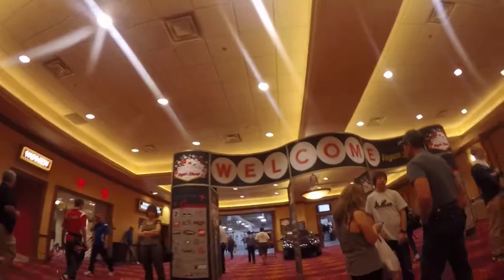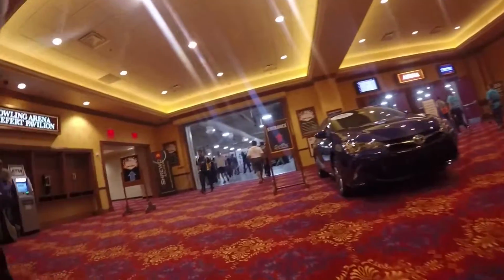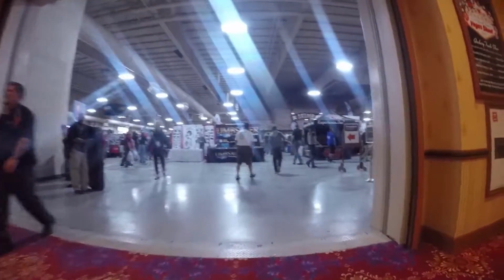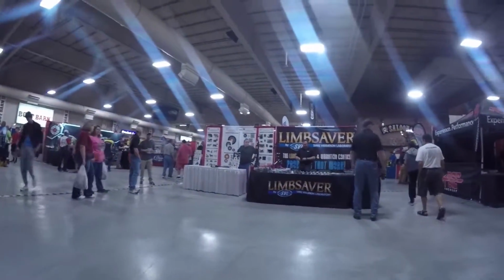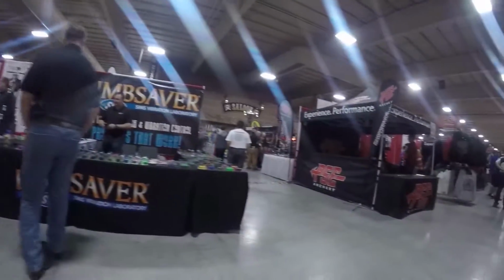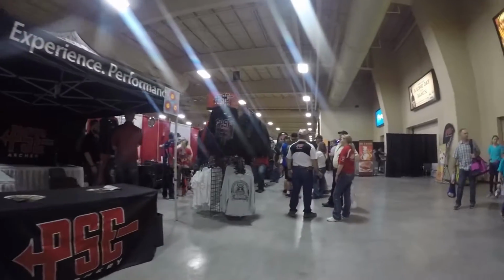All right, now we're going to go straight ahead instead of making the left that we made before. We're going straight ahead into the vendor area and check out the supporters and vendors of the Vegas shoot. Right up ahead we have Limb Saver and a target company that makes targets, Maple Leaf Press. We have PSC, the bow company.